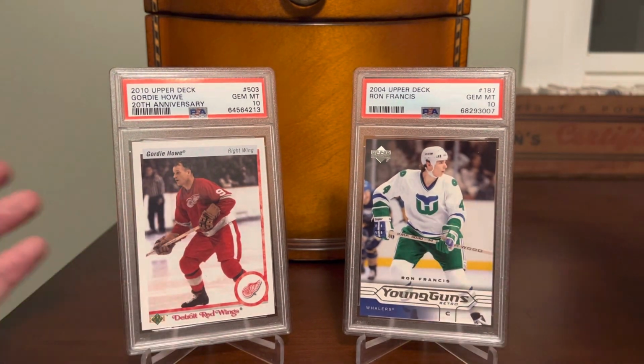And so, yeah, my bias against 10s isn't that I hate 10s or anything like that. It's just that I prefer to buy 9s and stretch my hobby dollar a little bit further. But in these two cases, 10 was what was available, and 10 was reasonably priced. So there is a nice throwback modern Gordie Howe and a nice throwback modern Ron Francis today on Slab and Gab.